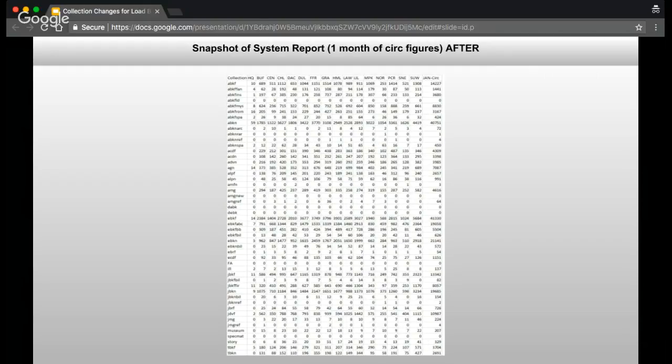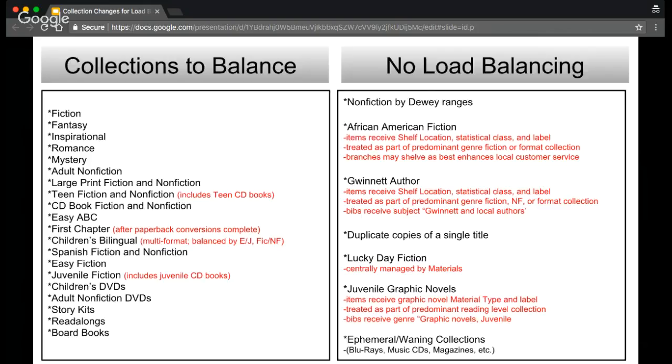Here's the after photo of the same 1 month of circulation figures across all branches. Now we can see more easily how on-the-shelf collections are performing and react more quickly to collections or locations that may need a closer look. Now that collection changes have been completed, we're beginning setup for turning on Polaris's automated load balancing feature for a test run anticipated in late March or early April.